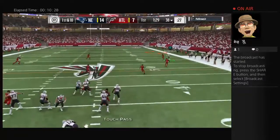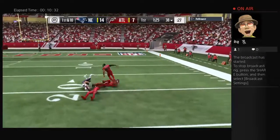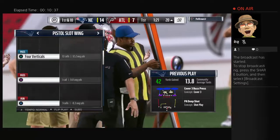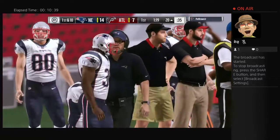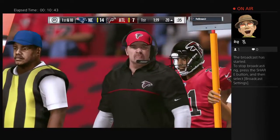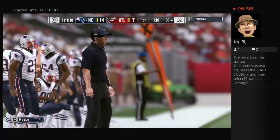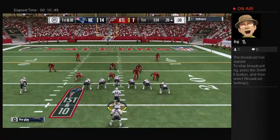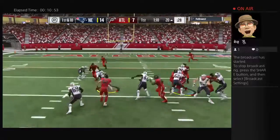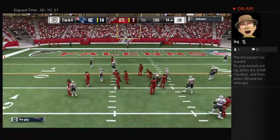They go play action here on first down, and that's caught inside the 30. And he takes it down deep into Atlanta territory. A big play there for New England, 42 yards. And the defense has their backs against the wall a little bit here as the offense is in the red zone. Now a first carry for LeGarrette Blount, and he's able to push his way forward here for a good little gain.